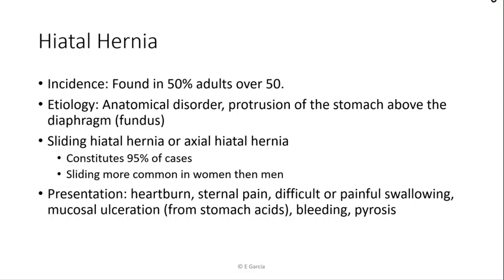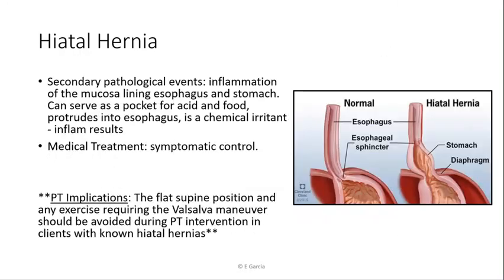Heartburn, sternal pain, difficulty or painful swallowing, and then there might be some sort of ulceration in the mucosa back in the esophagus, and this is from stomach acids getting pushed up, as well as any sort of bleeding type issues. So a hiatal hernia can have secondary pathologic events that get noticed more often. What we're thinking here is that the mucosa lining the esophagus and stomach get irritated, and that pockets food and a lot of acid, and that's usually what's causing more of what we're seeing.